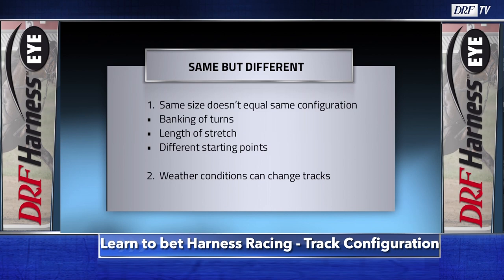Yeah, right. And like you say here, the banking of the turns, for instance, some tracks are flatter. If you want to compare it to something, almost like a NASCAR type track, tracks like New Hampshire are very flat, tracks like Bristol are really banked. So you have tracks like Northfield that are super banked, and you have some that don't have that degree of banking, which gives outside horses a better chance.